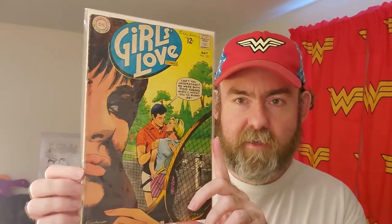Here we are, our first book in the batch. It's Girls Love Stories 135. A great tennis cover by John Rosenberger. Really underrated. There's some great covers from this era where they really switched up the cover design from the formula they had been using for like a decade and started doing some really dramatic work here. This also has the original owner's name written at the top. It says Kathy Doan right here. I really love that sort of thing. I know some people don't like to have writing on their covers, but when it's a kid's name, I love it. Absolutely love it.